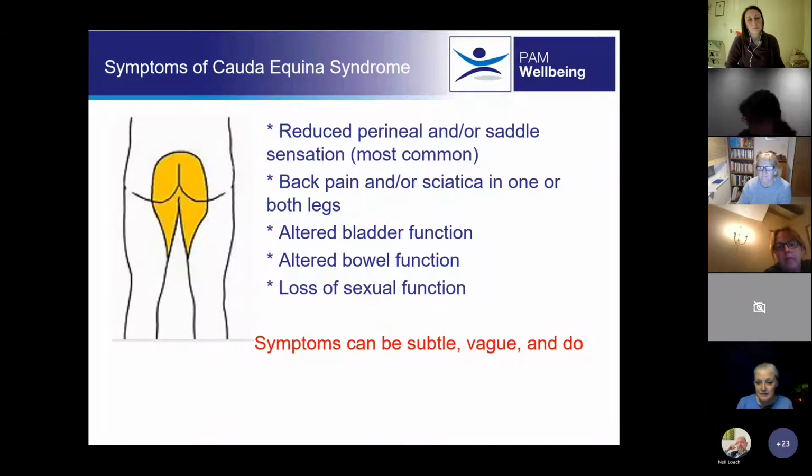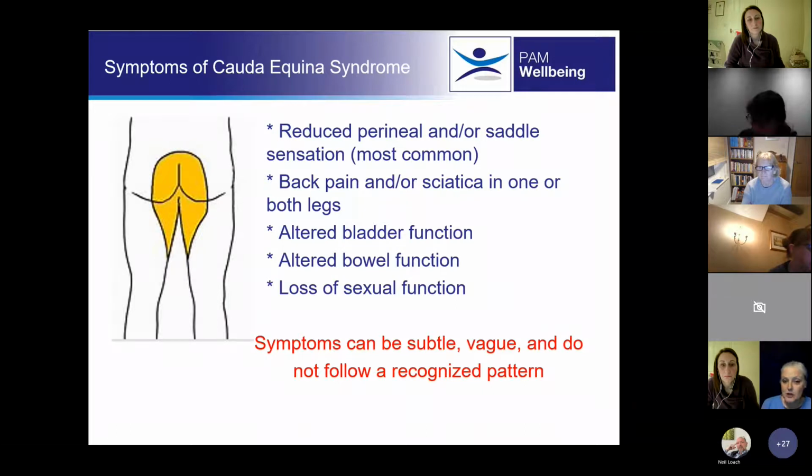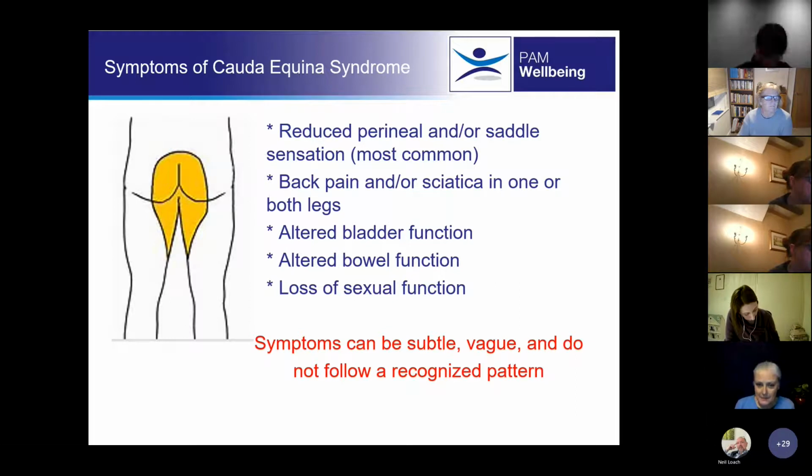And the symptoms can be subtle, vague, and they do not necessarily follow a recognised pattern. Many people have potential Cauda Equina, or they end up with Cauda Equina, and it gets missed. It gets missed because they go to see different people, and the people maybe don't ask them the right questions, or they ask the right questions, but the patient, the employee, doesn't understand the significance of the question. They don't realise how important it is, or they're embarrassed to answer, or maybe the clinician's embarrassed to ask. So you don't get a clear picture, and I've got a very good example of one that isn't a clear picture and what I did about it. That's one of the little examples that I'm going to share with you.